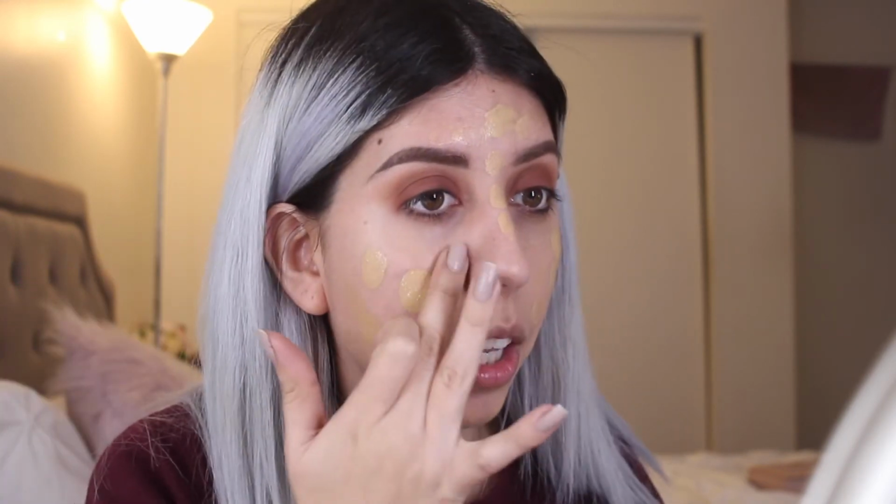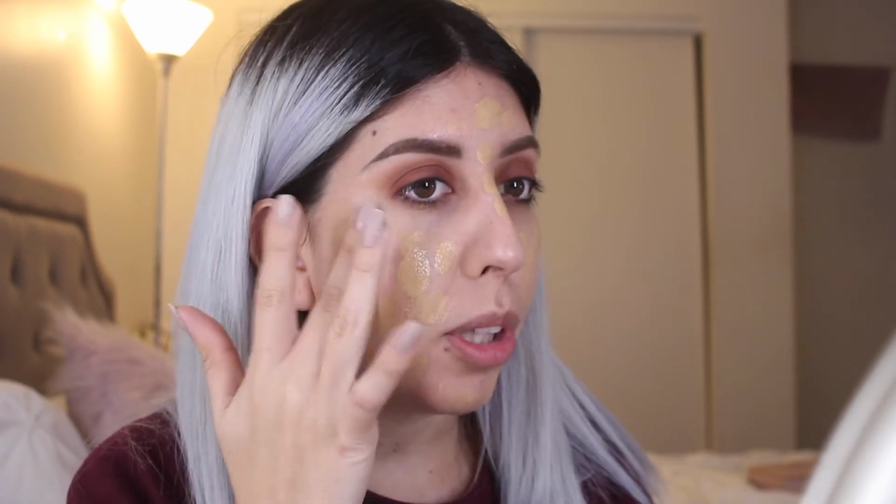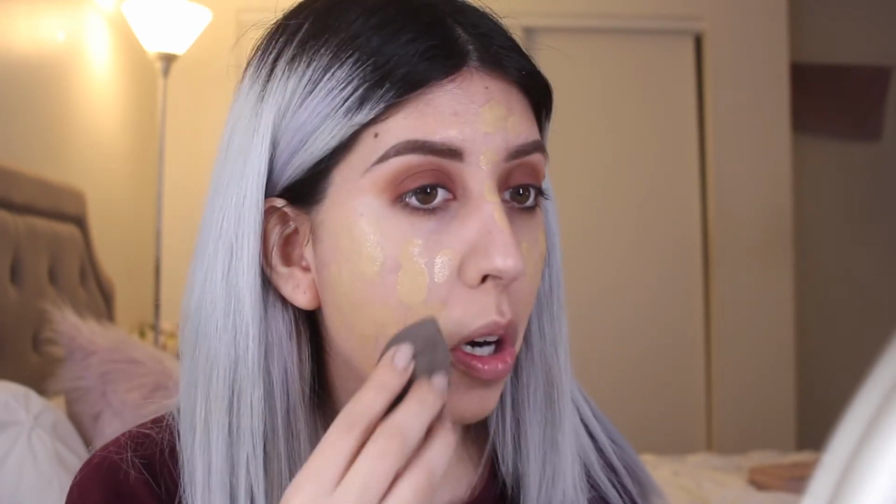And also I've been doing my everyday foundation routine. I've been using the beauty blender instead of a brush. Before I used to use a brush, and I feel like now with the beauty blender it looks so much more flawless, so much more skin-like. I don't know why it took me forever to use my beauty blender to do my whole foundation routine.